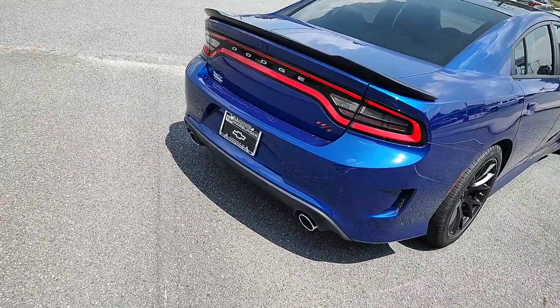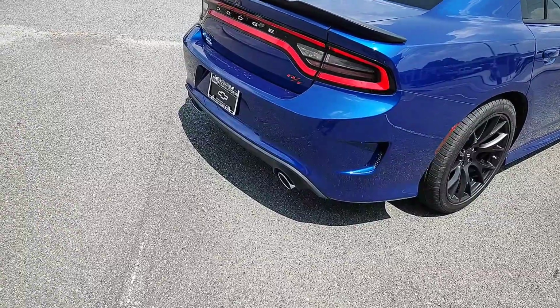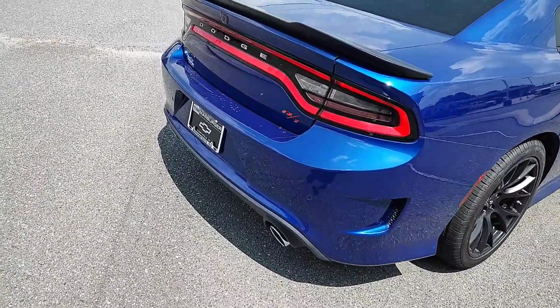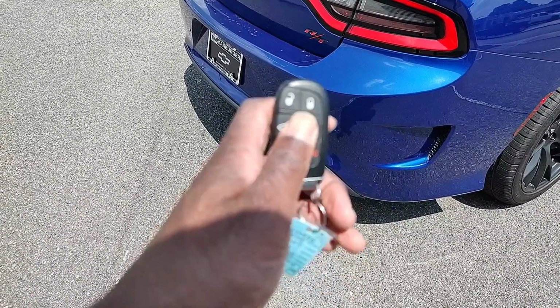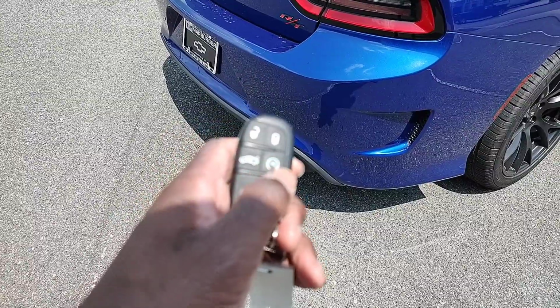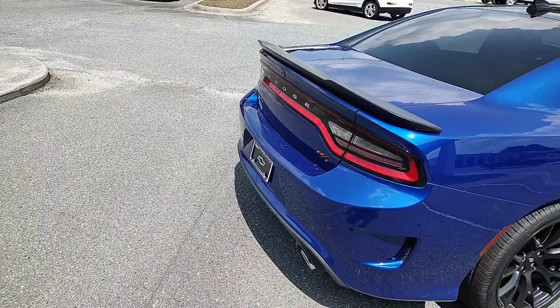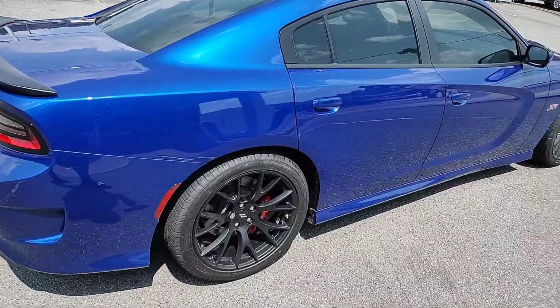Now, once you open up the pipes, man, they sound a whole lot louder than that. A whole lot more aggressive too. This is how you cut it off, man. The same way you cut it on is the same way you cut it off. Yes, I'm gonna lock it just to make sure. I know it's locked already, though.